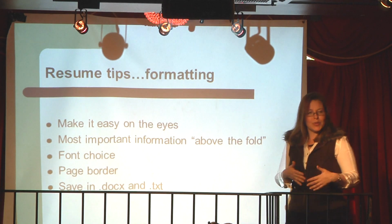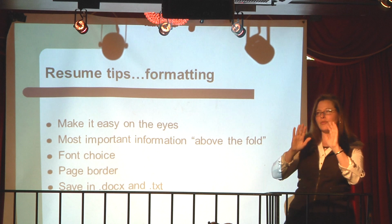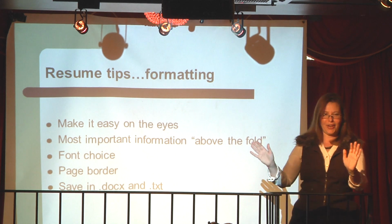They really do. When I see resumes as a recruiter, because I do both, I do coaching, but I also do recruiting, when I see a really elegantly designed resume, it says to me something about the person. First of all, that they actually took the time to format it really well. But number two, there's this sort of subtle kind of a, this person's kind of organized. They kind of have it together. It's a very, very subtle thing.